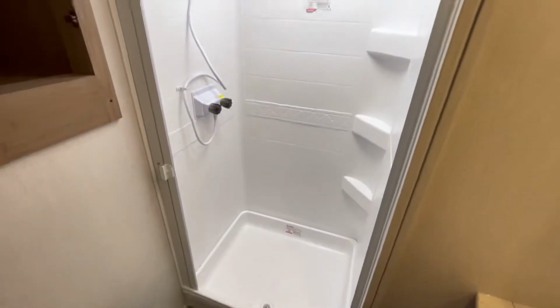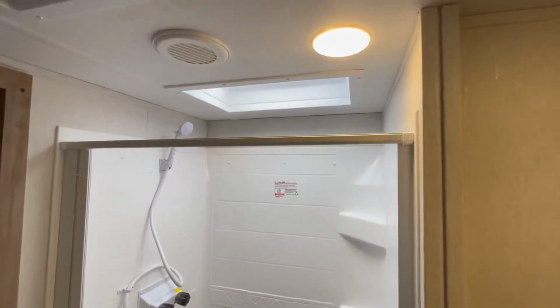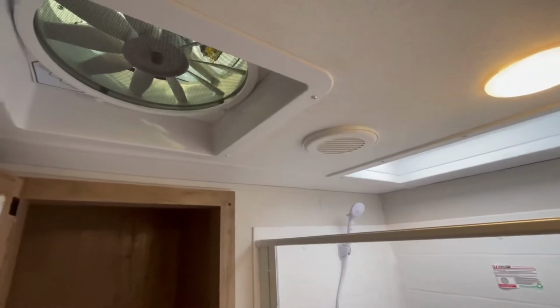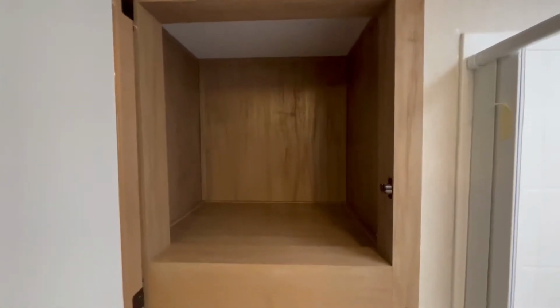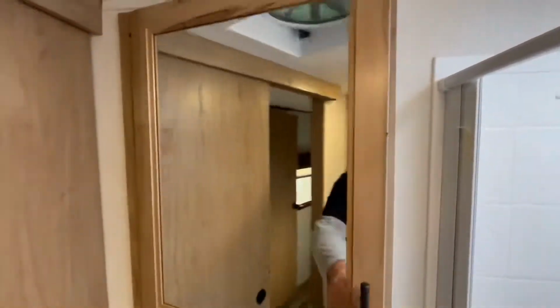Next to that, you're going to have a 30 by 36 inch shower with a skylight above. You can be upwards of 6'6" and still shower in here comfortably. Max Air vent fan up here, which is a whole house vent fan to air out the whole trailer. Great linen cabinet space back over here. This is above your pantry too, by the way, so it's a great use of space.